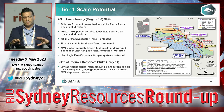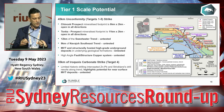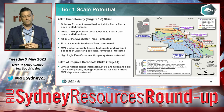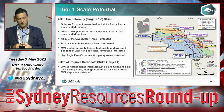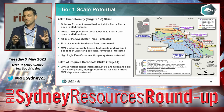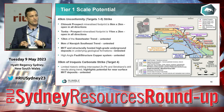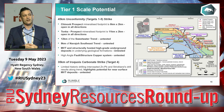So this here just gives you the snapshot of the tier scale potential of the project. You'll see that there is the Chinook deposit, the Tonka and Navajo. That only makes up literally 25% of our Navajo unconformity horizon. There's no reason that doesn't continue on all the way through. They are open in all directions. We've got 9 kilometres along the Navajo southeast trend, which we've just generated some significant targets which haven't been tested yet. And we've got another 12 kilometres along the Sweetwater trend, which remains untested. And you've got to imagine too, below those 45 k's, there are the high-grade underground feeder targets as well. So we literally are at the tip of the iceberg of what this could be.